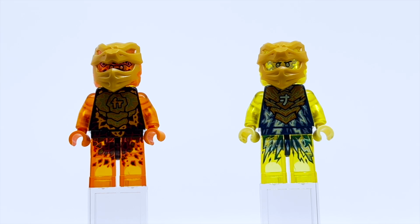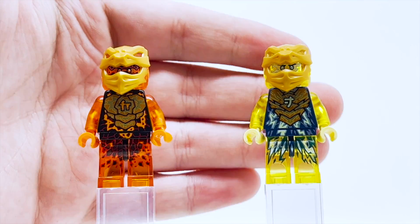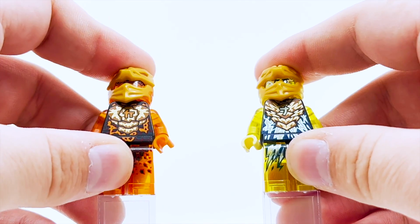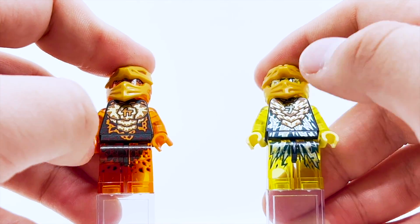You don't see the borders and the parts really. With Jay with the lightning blast coming down, it's a little more obvious. However, I still think it looks really nice. And then you can see both these guys have tons of metallic printing on their torso. You can also see they have their regular symbols right here, the C for Cole and the J for Jay.